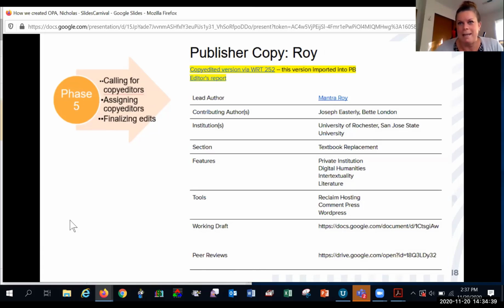So we're getting to the end, and now we're in the copy editing phase. So we used the very same process to reach out and find volunteers for copy editing as we did before. The only difference, of course, was that we were simultaneously working with this U of R class, Practices and Principles of Copy Editing. Alexis developed new publisher copies of each chapter, as you see here, in our Google Docs, so that the editing process could be done outside of the eyes of the authors.